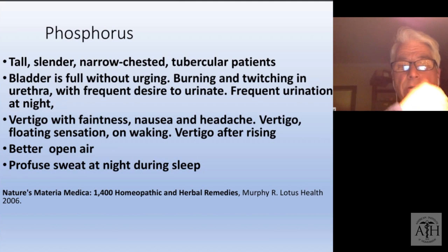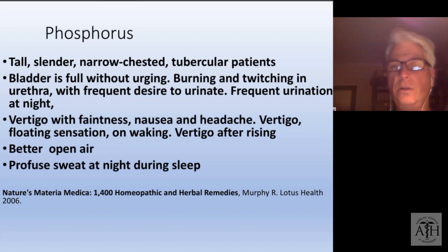They tend to have experienced full bladders without urging. They tend to have burning and twitching in the urethra, frequent desire to urinate, frequent urination at night, vertigo with faintness, nausea, headache, vertigo floating sensation on waking, vertigo after rising, better in open air, profuse sweat at night. These are all symptoms that my patient had, and these are all symptoms that can be found in phosphorus. There are many more symptoms of phosphorus. These are the ones that were demonstrated by my client.